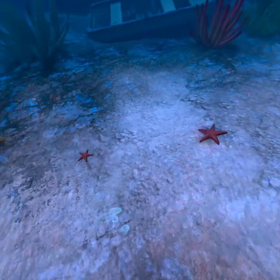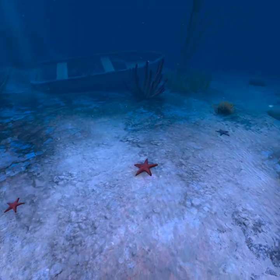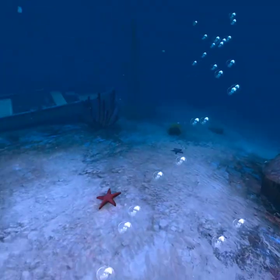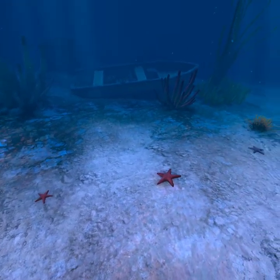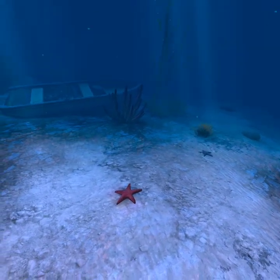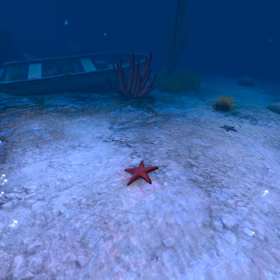Starfish, also known as sea stars, are echinoderms closely related to sea urchins and sea cucumbers. There are around 2,000 varieties of starfish in the world. Starfish typically have 5 arms, though some species have 10, 20, or even 40 arms.